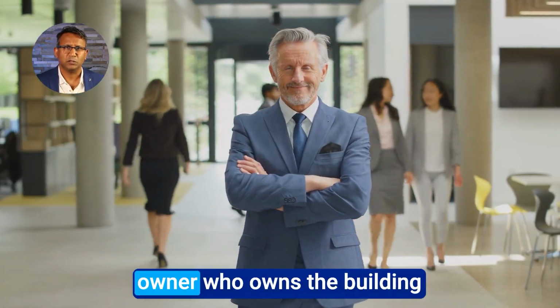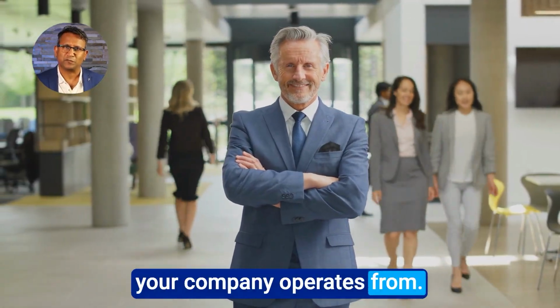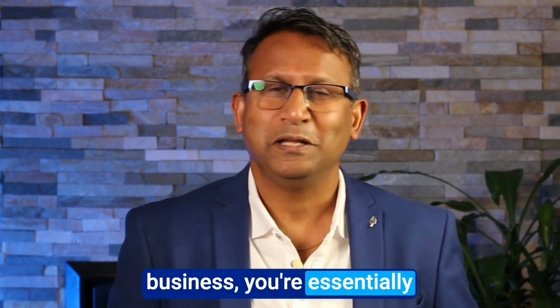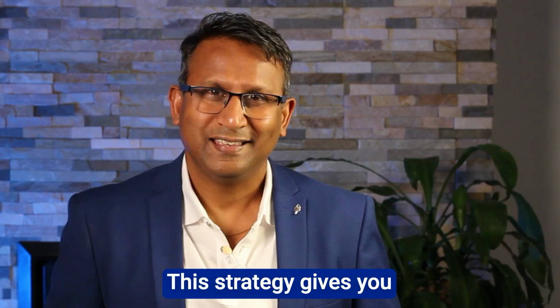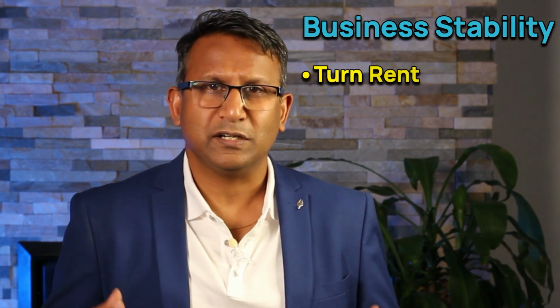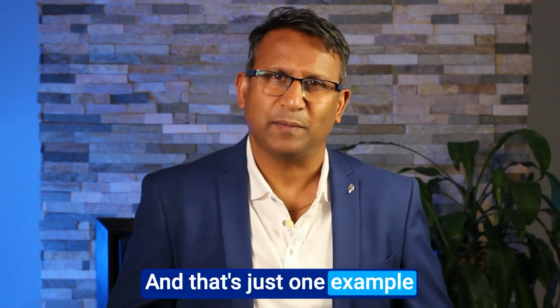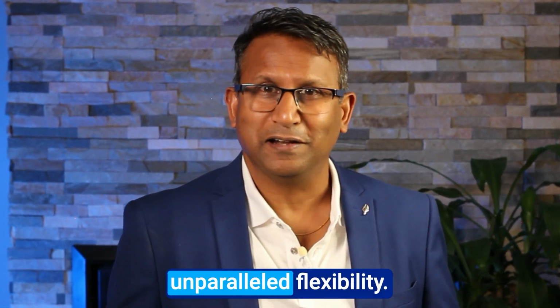Imagine being a business owner who owns the building your company operates from. Purchasing the premises through your SMSF and leasing it back to your business, you're essentially paying rent to your future self. This strategy gives you business stability. It's a way to turn your rent into equity and grow your retirement savings. And that's just one example of how SMSFs offer unparalleled flexibility.